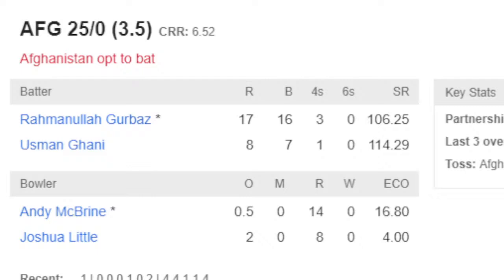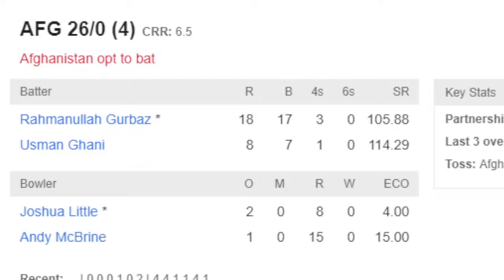Well, the risk for off-spin didn't quite work there, did it? The first delivery was definitely fortuitous with the nick down to third man, but from then on Gurbaz played that over brilliantly. One down the track, one sweet shot over square leg. It's just lifted that pressure on Afghanistan.